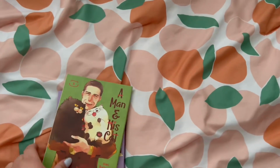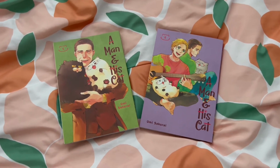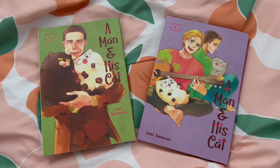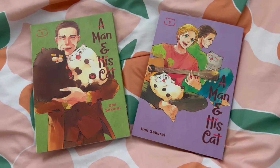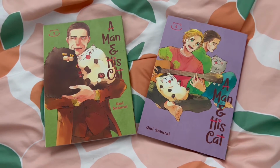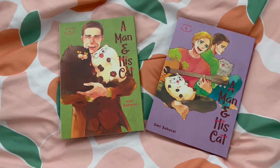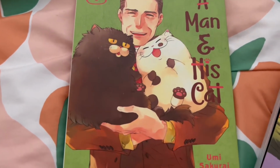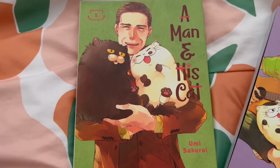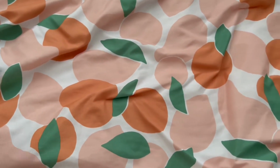And keeping up with the theme of cats, here is volumes 5 and 6 of A Man and His Cat. I absolutely adore this series to bits and pieces, and see, it would be great if it's under 10 volumes, because again, save that money, or spend a little less money, but I also don't want this to end. It's just so sweet. It's very much one of those mangas that you take a couple volumes with you to your local cute cafe and just spend a couple hours vibing, maybe crying a little. It gets a little sad at certain parts, but it's so good. I definitely recommend it to anyone, really.